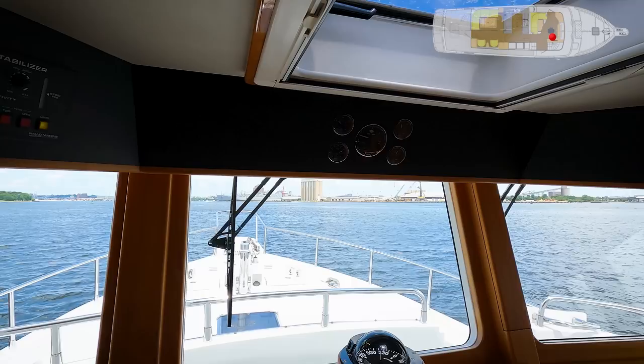Down a couple steps from the pilot house, passing the clothes laundry dryer, also the clothes washer. From this landing, this hallway right here, I can go aft to the owner cabin or forward to the guest cabin and the VIP head. So let's go ahead and go forward. Show you the head here.